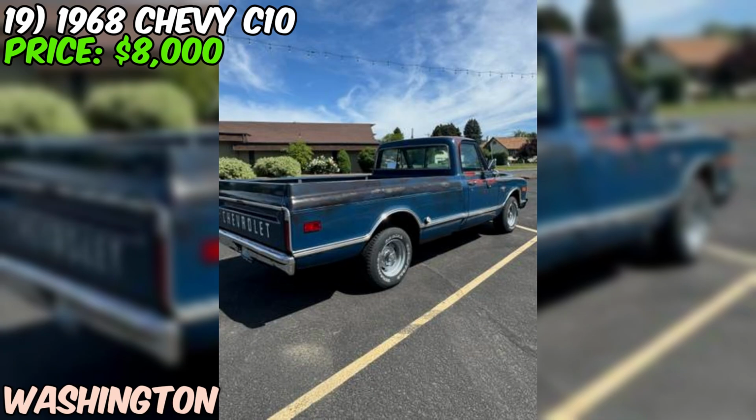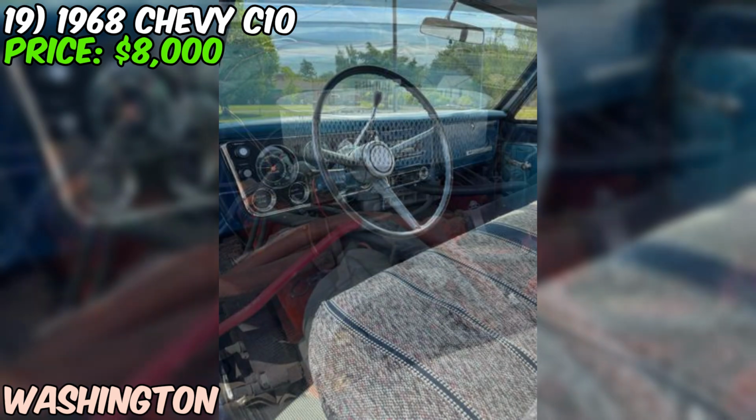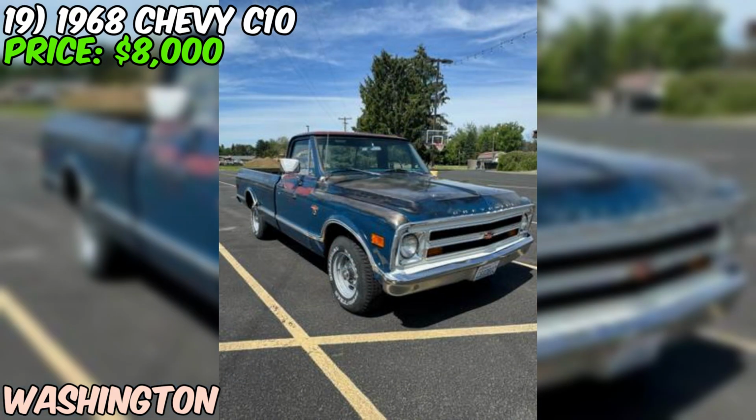19. Let's check out this 1968 Chevy C10 that's up for grabs at $8,000. This C10's got some interesting features. It's running either a 327 or 350 small block, seller seems unsure which, and it's been set up as a daily driver. They've done some solid updates. New rally wheels and tires, fresh gas tank, new carburetor, and they've even put in a new seat. Having working gauges on these old trucks is always a plus, and the power steering makes it much more enjoyable to drive.